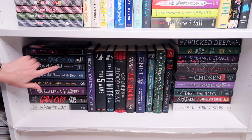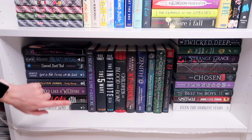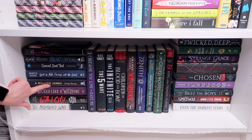The Heart of the Moors. This is the book that I accidentally got instead of Queen of Nothing. Conceal, Don't Feel by Jen Calonita, which is one of the Twisted Tales books. How to Make Friends with the Dark by Kathleen Glasgow. I'm actually really excited about that one. A Million Junes by Emily Henry. This is one I'm nervous about because I know it's magical realism. We already had our talk about magical realism.